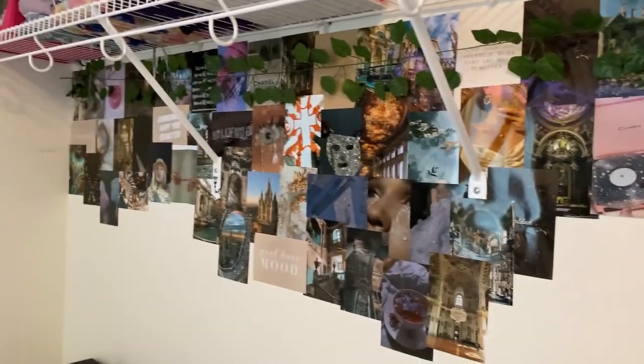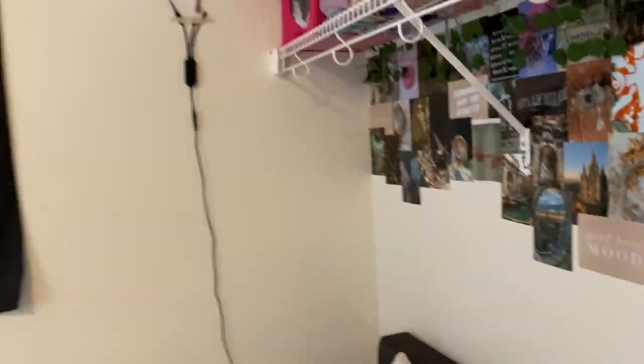So I think I'm going to take 2 pieces and put them up there. And I just used this tape that I got from Shein also. So yeah, as you can see, it sticks really well to that. So I think, actually, I'm going to put up another piece. Yeah, actually I'm going to do that. I'll talk to you guys in a minute.